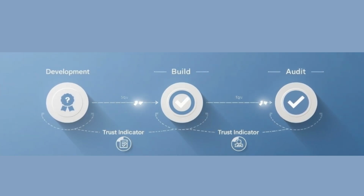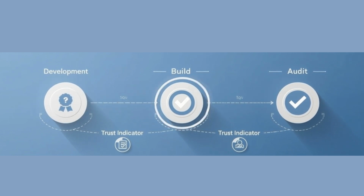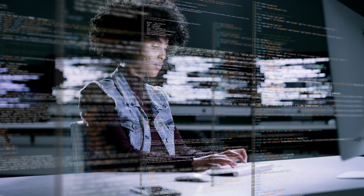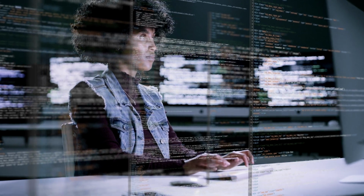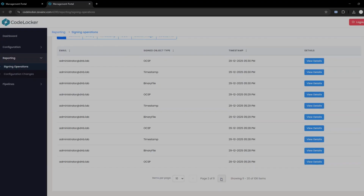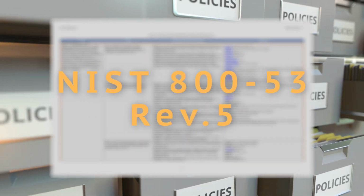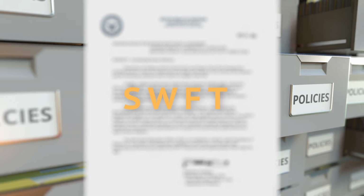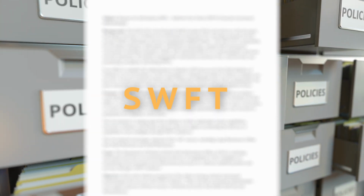Across development, build, and audit, CodeLocker enforces trust automatically. Developers keep moving fast. Security teams gain confidence. It adheres to trust, integrity, and authenticity, as outlined in NIST 800-53 Revision 5, and Software Fast Track (SWIFT) requirements for software validation.